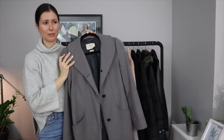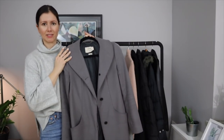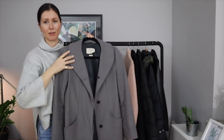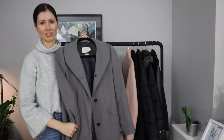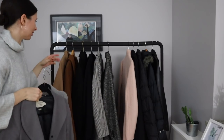If you don't want to go too long, but you don't want to go too short either, you want something that covers your butt and keeps you warm as you're walking through the streets, I think a mid-length coat is really nice, and I really do love the color gray. So whatever your style is, if you tend to be more monochrome, then black or gray or even a cream color would be great. Or if you tend to love warm neutrals, then that's when I would go for a camel color. Or you could do it all like I did.